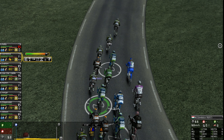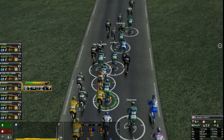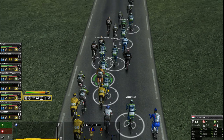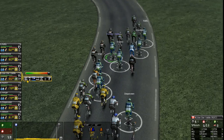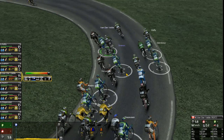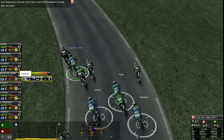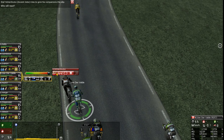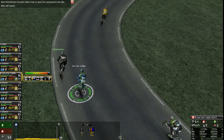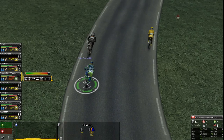Because everyone's naught, I'm kind of hedging my bets here. Gombok's got the most yellow bar, so he's following Kelly up at the front. Hasher is following Varga. I'm just trying to keep everyone up at the front, and I'm going to basically sprint with everyone. I'm not sure. Van der Velde, I wanted to attack with him, but now it's kind of too late, I think. I'm going to see if it's worth going. We'll follow him then. It's really annoying though, so come on.